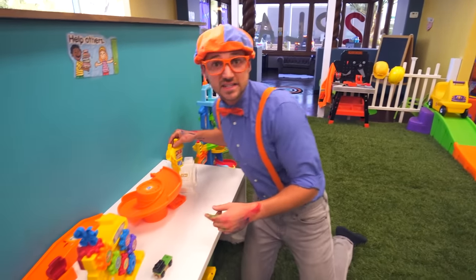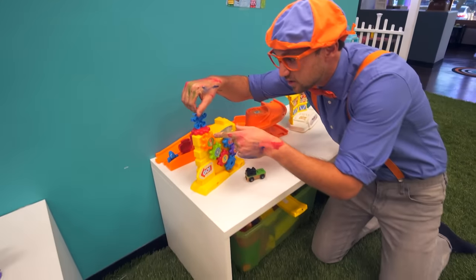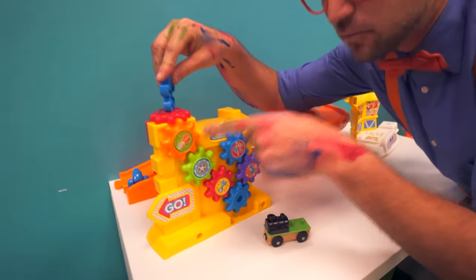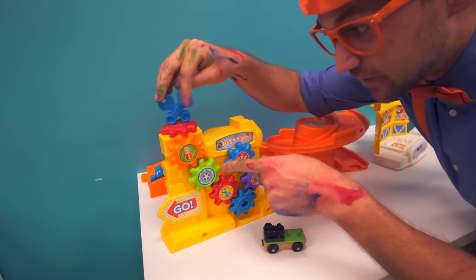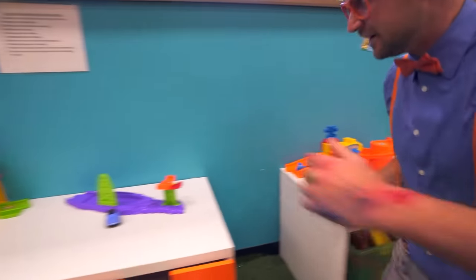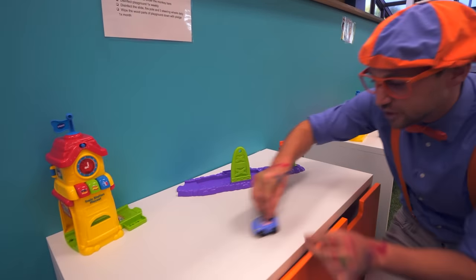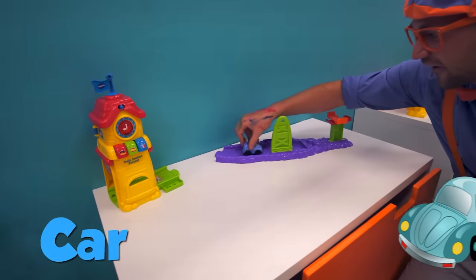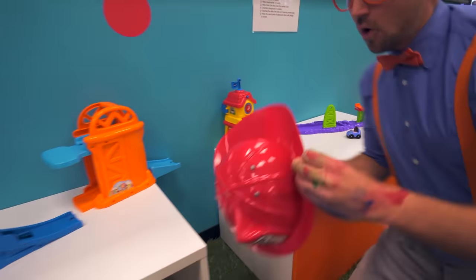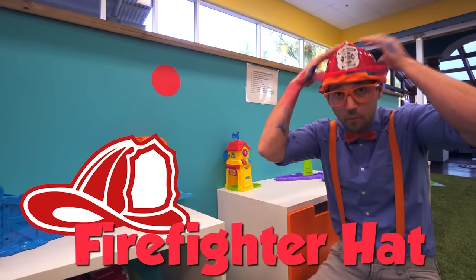Whoa. Check this out. Whoa. Pretty cool toys. Look. It has some gears. When you turn this one, it turns that one. And when that one turns, it turns that one. And when that one turns, it turns that one. Whoa. So cool. What's this? It's a car. Whoa! And what is this? Whoa! It's a firefighter hat. Whoa, pretty cool.